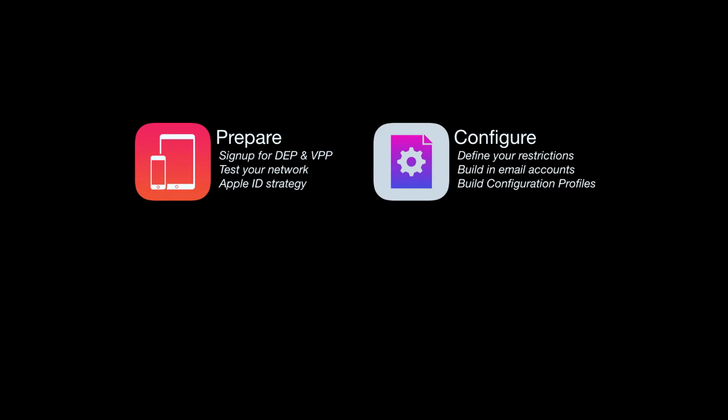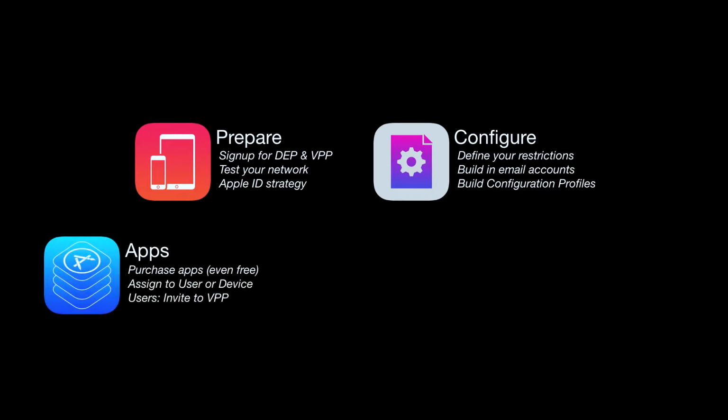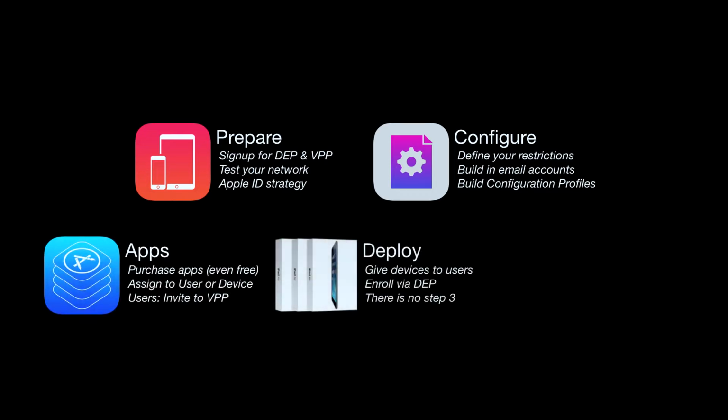We're going to enroll them in Apple Business Manager. We're going to get our applications purchased. And then we're going to set up our configurations, whether it be through our MDM or through Apple Configurator 2. We're going to build out those profiles. We might push some email settings. We're going to push our apps out. And then we're going to deploy them.